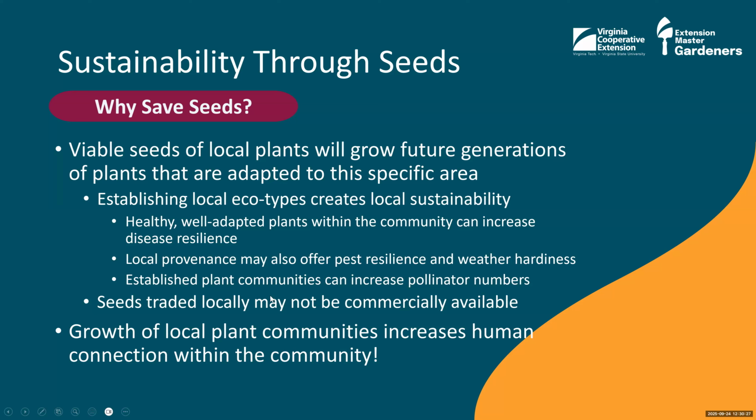Next, I want to talk about how these plant communities can increase pollinator numbers. When you have established pollinator gardens, or areas where pollinators can come to feed off your plants, we're hopefully going to increase pollinator numbers by increasing their food source, the plants they require to feed, to reproduce, and to complete their life cycles. I know a lot of people are motivated by helping the pollinators, which I think is great.